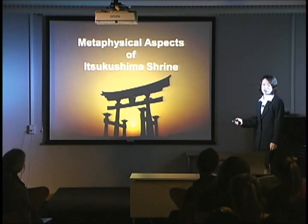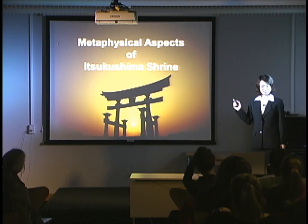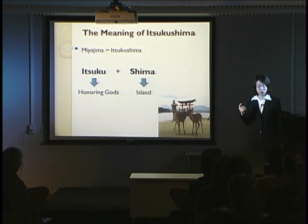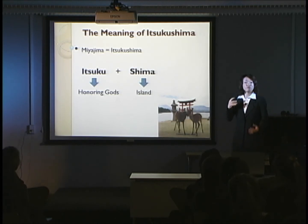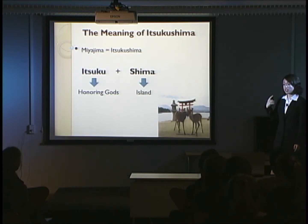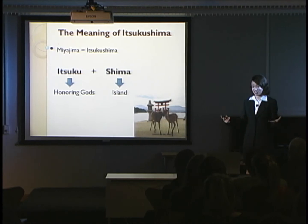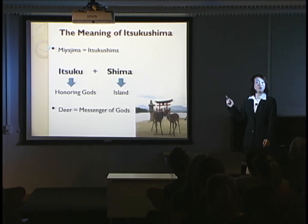Now, I move on to metaphysical aspects of Itsukushima Shrine. Miyajima is also called Itsukushima. Itsuku means honoring gods, and Shima means island. So, people believe gods live on this island. At the beginning of our presentation, we mentioned there are 500 deer on the island. The reason is that deer are the messengers of gods.